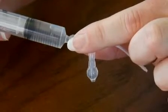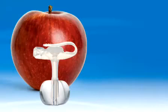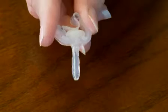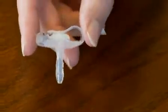The balloon valve is used to inflate or deflate the balloon, and the recommended fill volume is printed on the top of the valve. A unique advantage of the MiniONE Balloon Button is the apple shape of its balloon, which covers more surface area around the stoma to create a better seal, minimizing leaks. Additionally, the MiniONE Balloon Button has an exceptionally low profile and is soft and flexible for comfort.